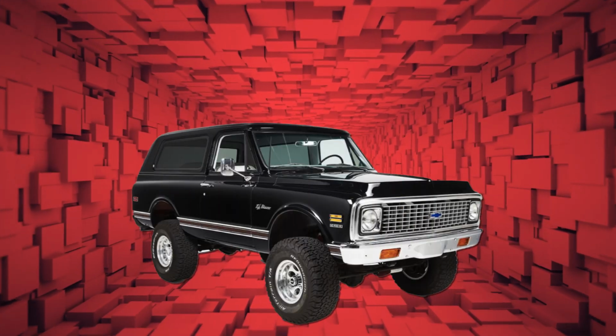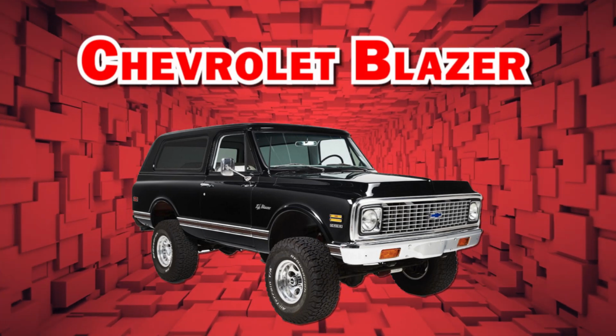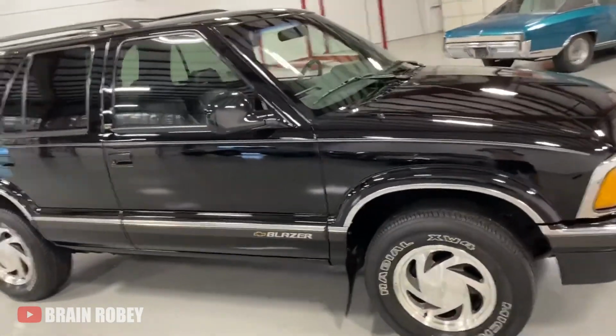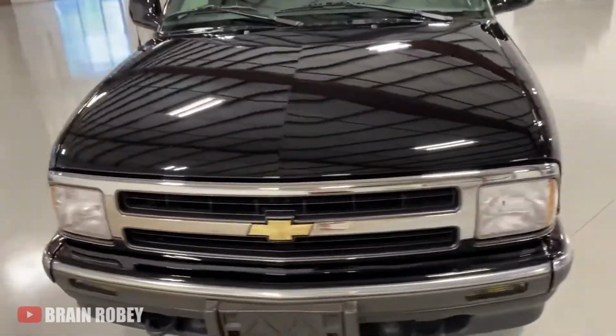Starting the list at number 10, we have the Chevrolet Blazer. Also known as the GMC Jimmy, the Chevy Blazer is one of the best-known US-made SUVs to date. Sadly, it hasn't been around for quite some time.